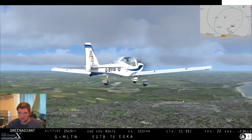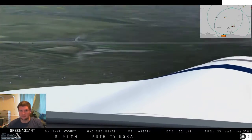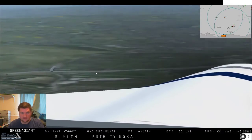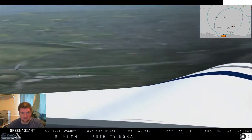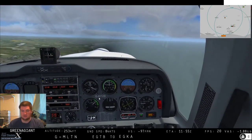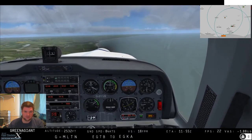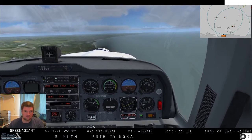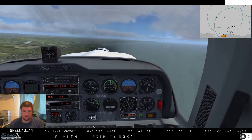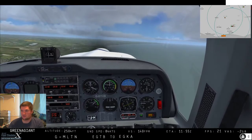Is that it down there? Can I just about see it? Off the nose? Yes, I think I can see a little grass strip there. There's a single tarmac strip, and then there's a couple of grass strips as well. We could land on grass if we wanted to, but we'll go for the tarmac. I forget what the runway number is, but it's just off north from memory. 03 or 06 or something.